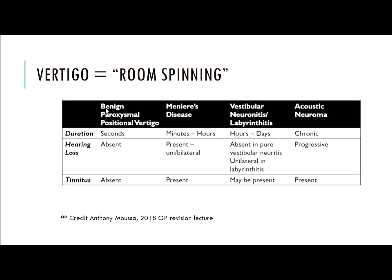So these four things you definitely need to know just enough about. Benign BPPV, I think you could get in an OSCE station, so know the management. But for these ones, you just need to be aware of what they are and know how to pick them out of an MCQ. I'll come back to BPPV, because I've got a whole slide on it.